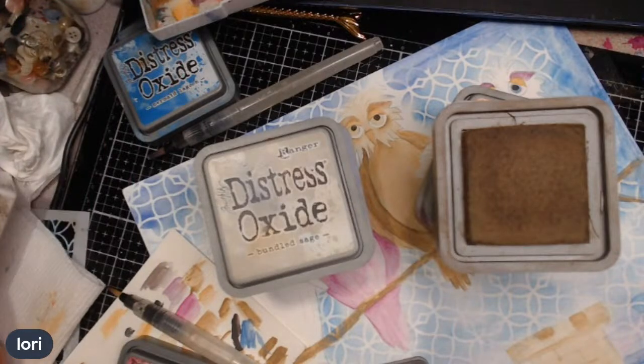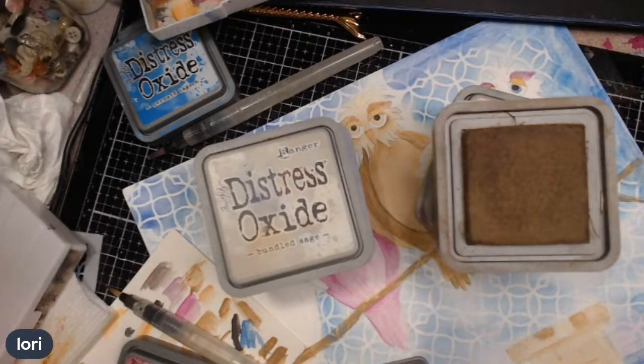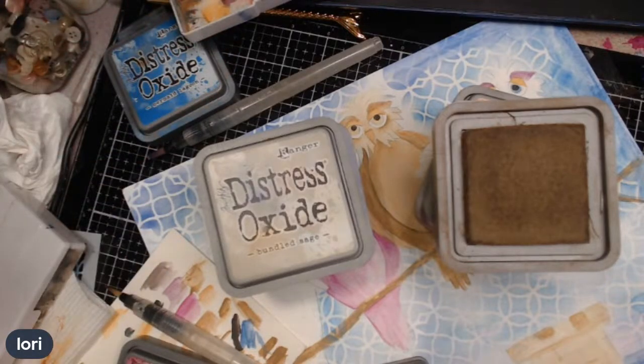I just had my, usually Vintage Photo is out on my desk somewhere, but I don't see it. I must have put that somewhere else. I was going to give you a compare with that one. Oh, you know what? I don't have that in the oxide. That's why. I've got that in the ink, and on the phone. And I don't know where I put it.